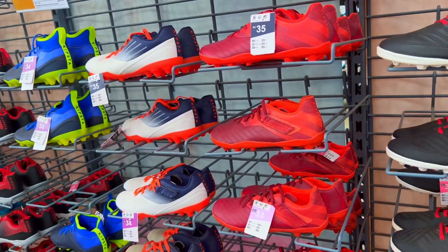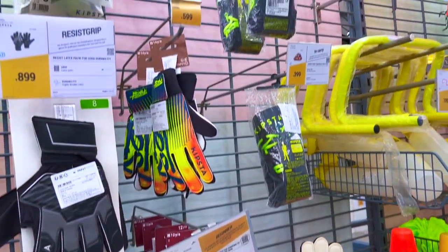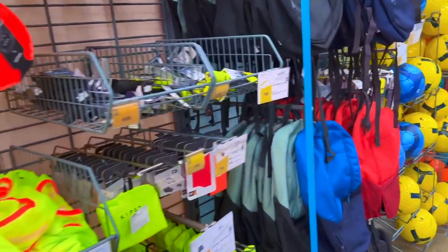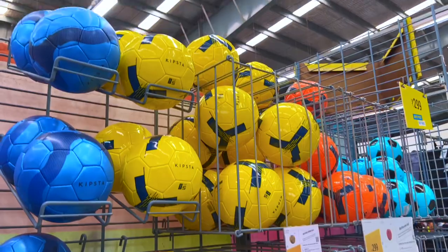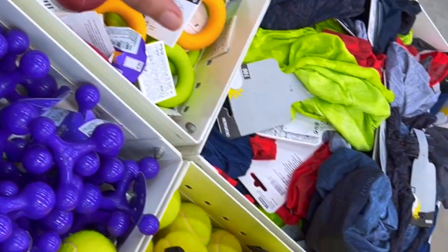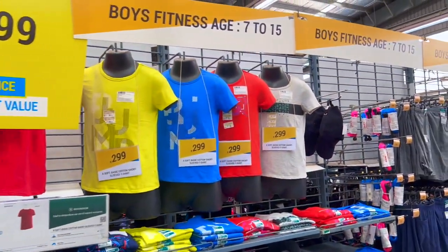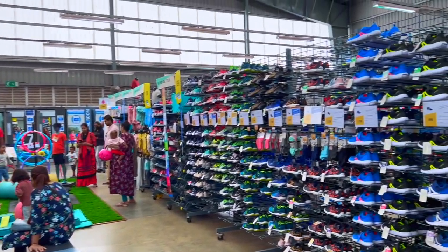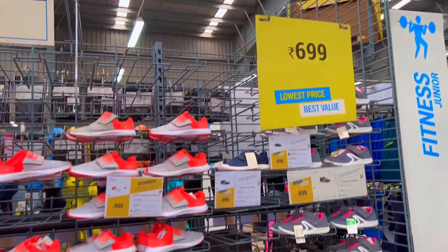Shoes, and just have a look here. There is some of the hand recovery massaging gear here. Some of the kids collection available here, including the shoes and everything. You can get it. Look here.